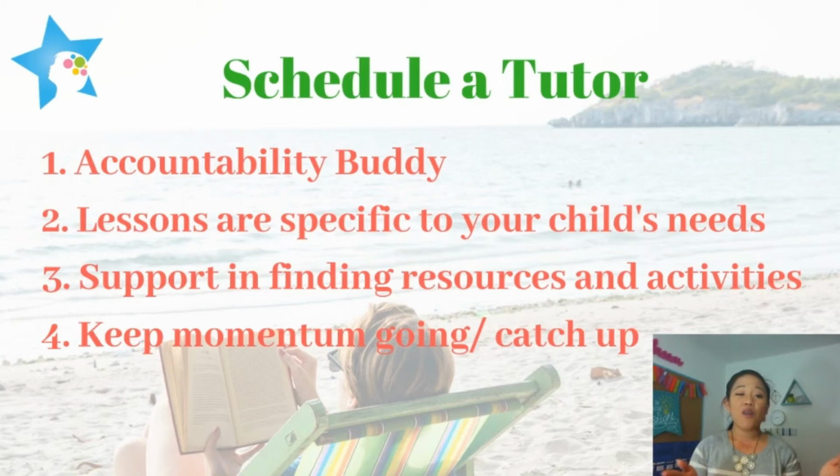And with all that, it helps you keep that momentum going of them progressing in their reading and their math skills, and even possibly catching up. Scheduling a tutor is definitely really helpful for a lot of families.